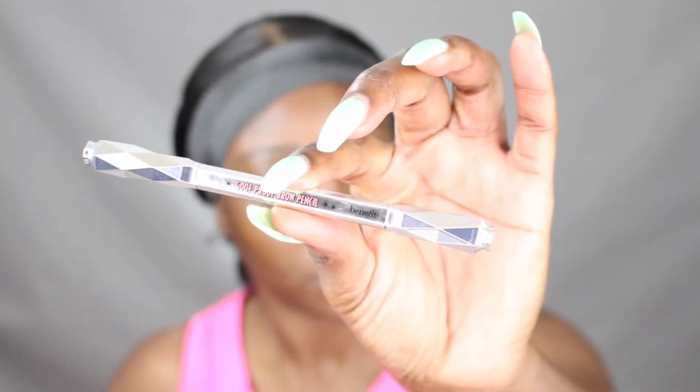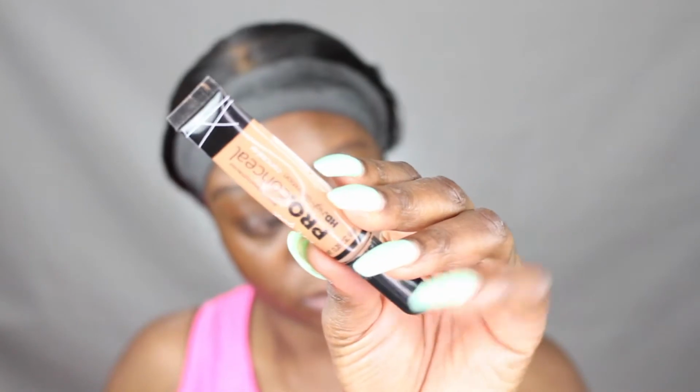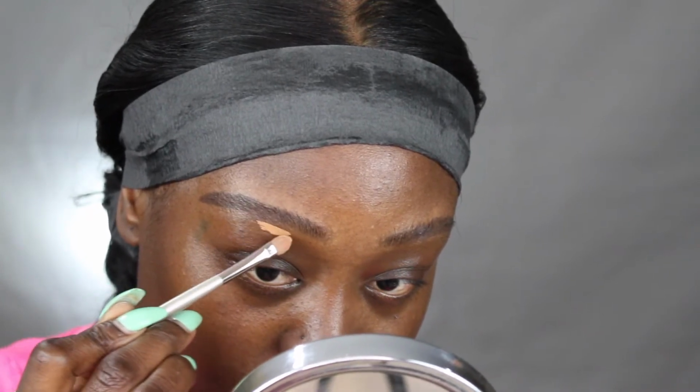Now I'm going to go into my Benefit Precise Brow in 4.5, and then I'm just going to go ahead and fill in the bald spots and stuff like that. I'm going to go into the LA Girl Pro to clean up the brows, and this one is in Fawn, and I'm also going to take that all the way down to my eyelid.